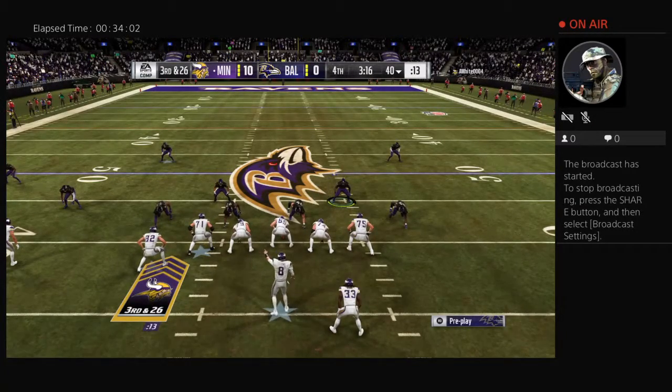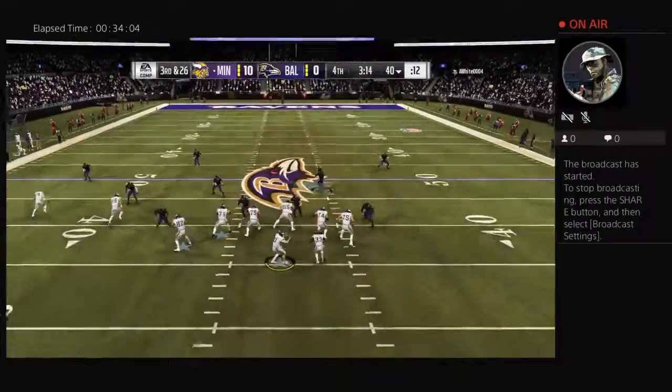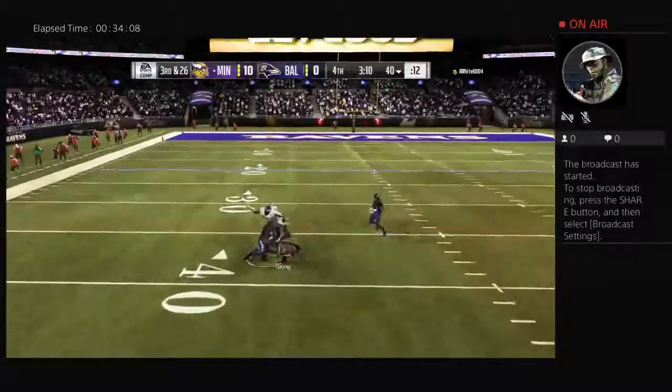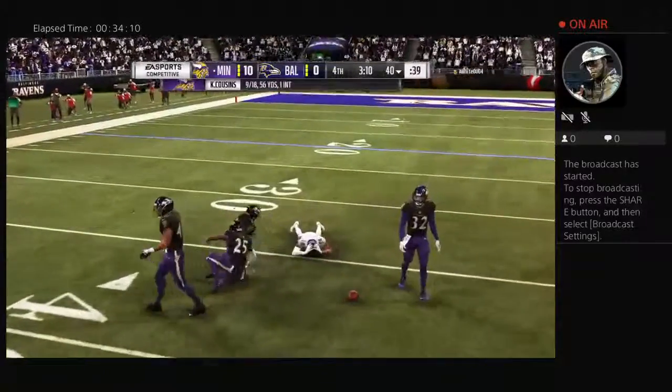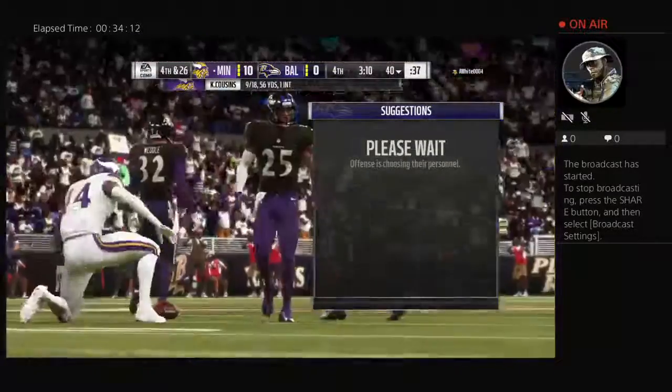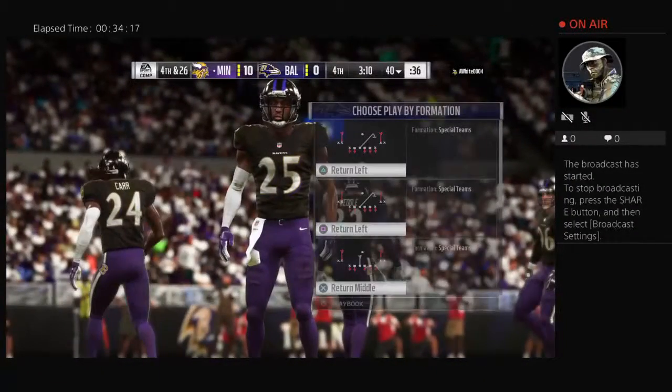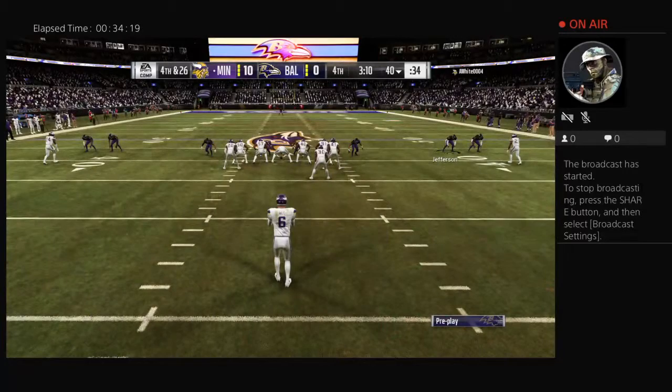Here we go. Working out of the gun, Cousins. And incomplete. The contact made the ball roam free and brings up 4th down. We've seen good cover skills on display throughout this game, really from both teams. And there's another nice example there of them making it difficult to complete a pass.